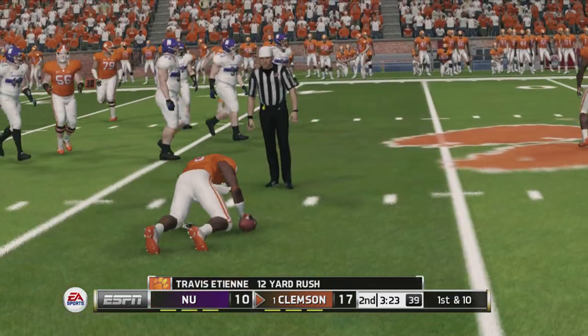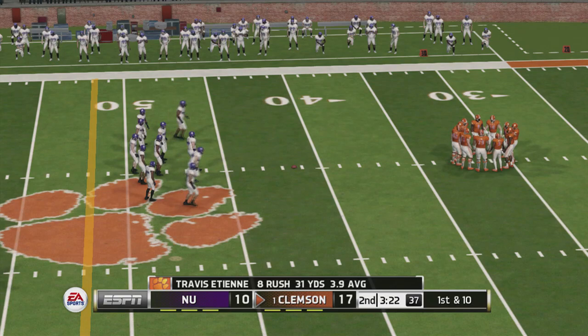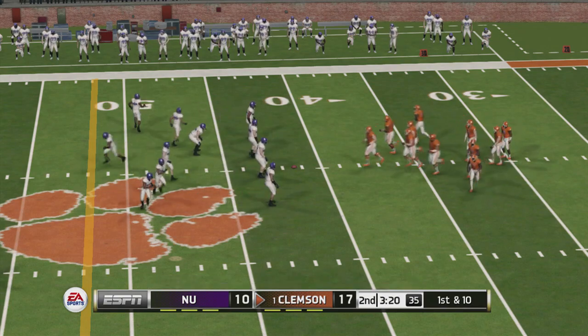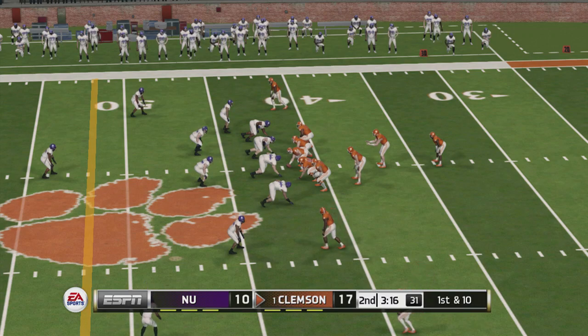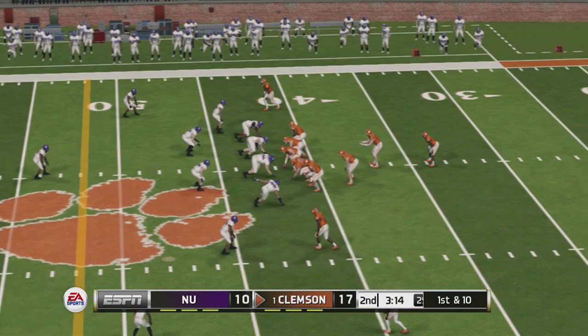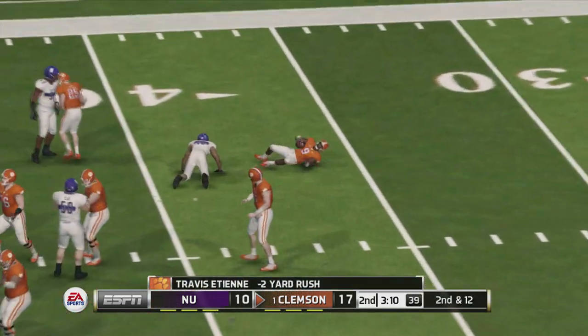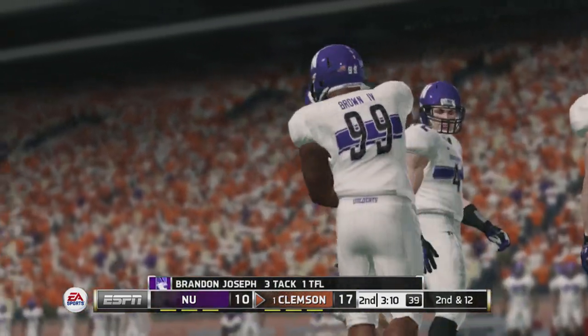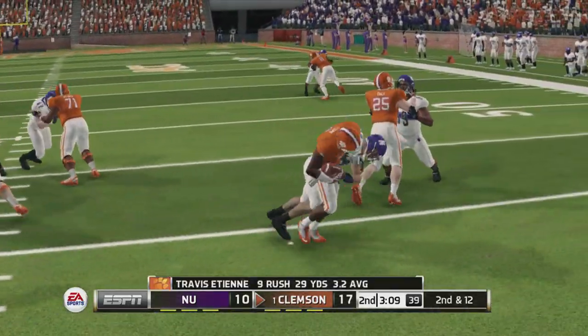He gets to about the 41-yard line. First and 10. Ball on the 41-yard line. Clemson is up a score. Hand off, and he's met immediately. Call it a loss of 2 yards on the play. That'll bring up 2nd and 12.